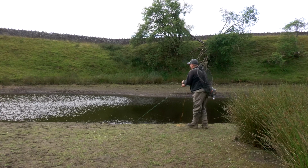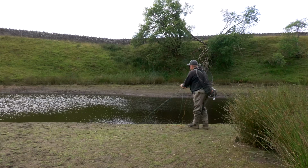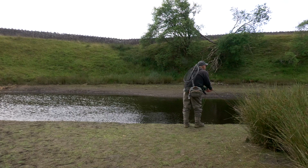I am doing a slow figure of eight. This isn't a retrieve, it's just keeping the line from getting bends in it and letting it sink. So I'll try a quick retrieve there. I want to put the dry fly on.